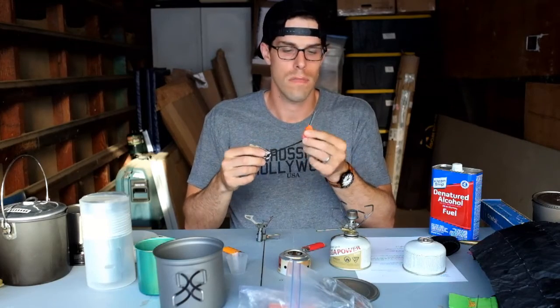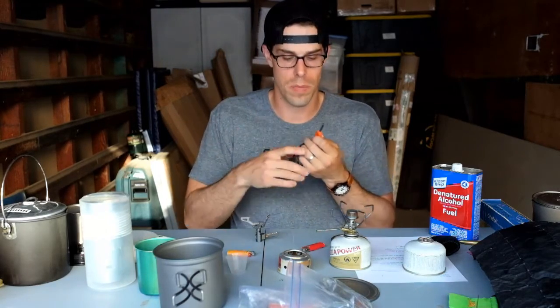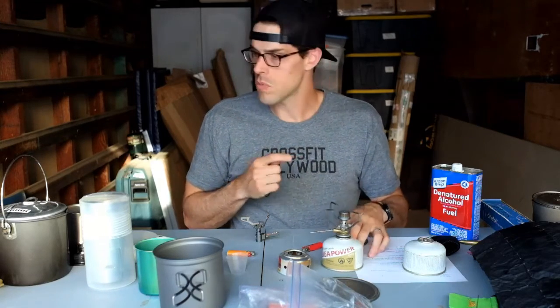This will make, I don't know, thousands of fires. So if for whatever reason you lose the Bics or something else is happening, I mean, this weighs almost nothing, and I always have a flint and steel with me. It's just good emergency fire-making gear. So I think that's about it.